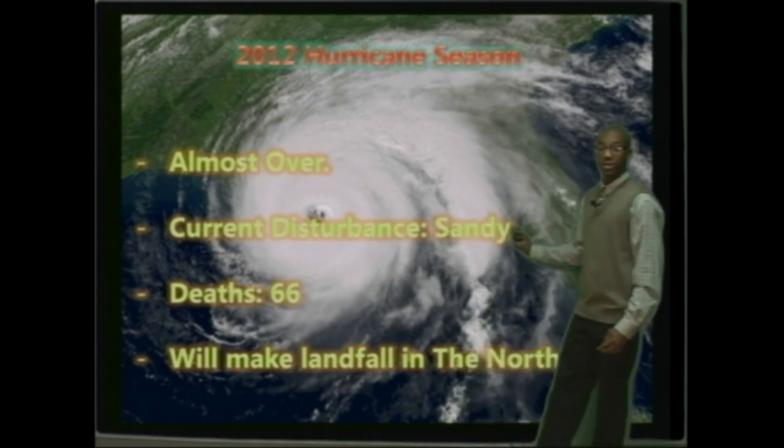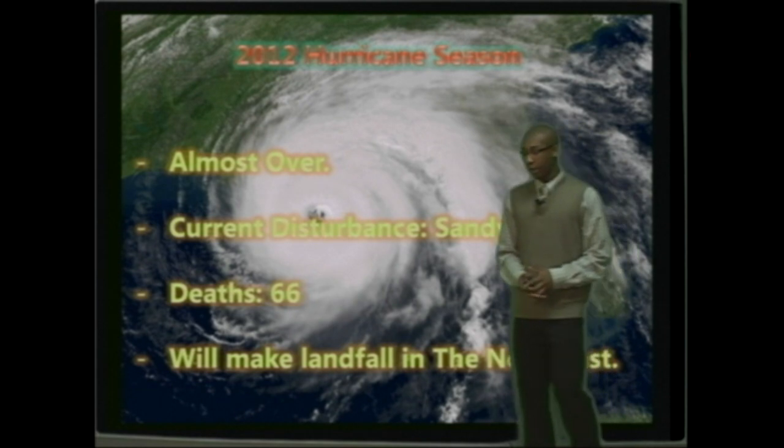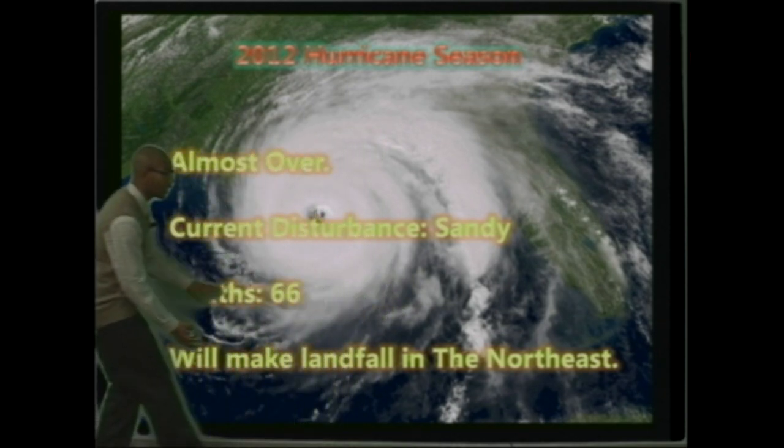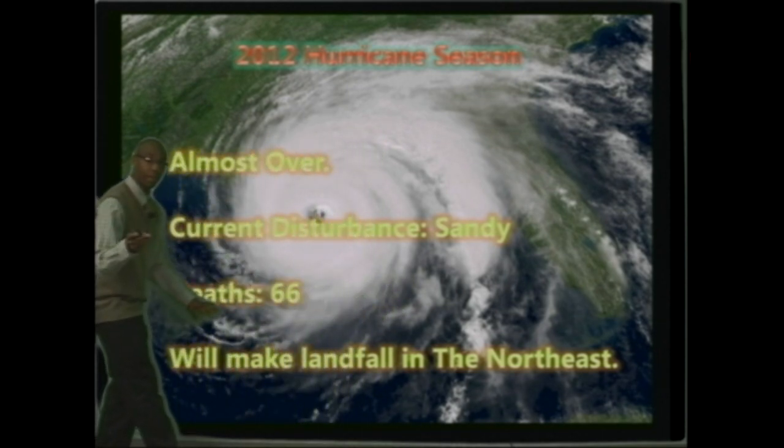Now, hurricane season is almost over. This is probably the climax of the hurricane season, meaning for us as well, since we got this hurricane. The current disturbance, obviously, is Sandy. Unfortunately, there's been a recent report of 66 deaths that this hurricane has caused. So this is a very serious situation, and here's the main headline: it will make landfall in the Northeast. That's the bad thing. That's the thing we've got to look out for.